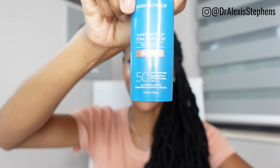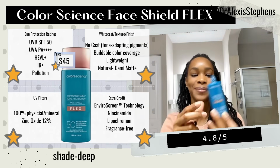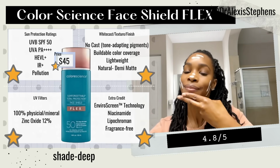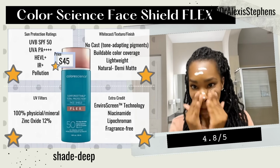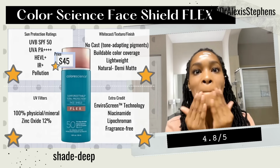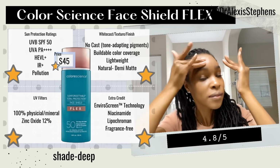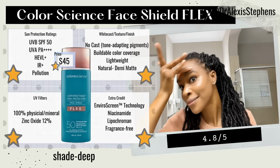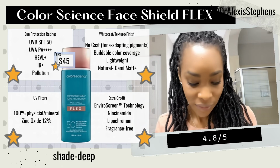All right, so let's talk about the new Colorscience Sun Forgettable Total Protection Shield. This is Flex, and it is in the shade Deep. This is incredible. So UVA, UVB, PA+++, and it is SPF 50. This one, guys, blew me away because it has tone adapting pigments. You see how it goes on white, and then as I'm blending it in, the pigment actually starts to bloom. That means it leaves no cast. It has very buildable color coverage. It's lightweight and leaves a natural demi matte. It has Sunscreen technology, which is the best when it comes to fighting all of the environmental aggressors. And this one received a 4.8 out of 5 from me. I highly recommend it. It's not a 5 out of 5 because this color was not perfect, but it was very close.